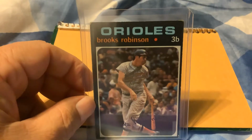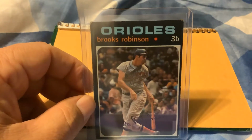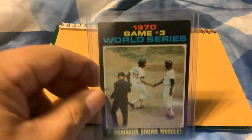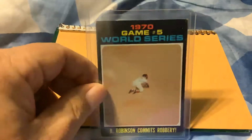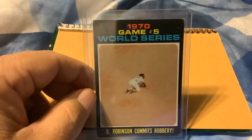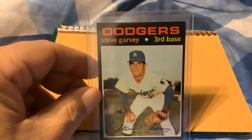Brooks Robinson, cool card, odd pose, swinging and missing it looks like. Juan Marichal. Frank Robinson World Series card. Of course, Baltimore wins the World Series that year. Brooks Robinson is MVP. There he is. Lee May, I believe. Steve Garvey rookie. A couple of those.